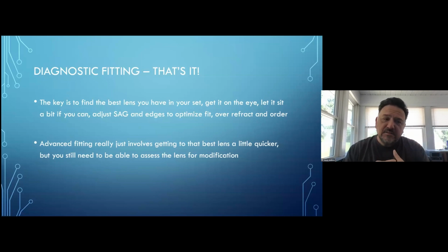Now, again, the problem is you may find yourself in a spot where you're actually pretty far away from that ideal fit still, but with the diagnostic fitting, that's all you can do. So you order that first lens, and now you're done with your fitting. You're now on to your modification process.